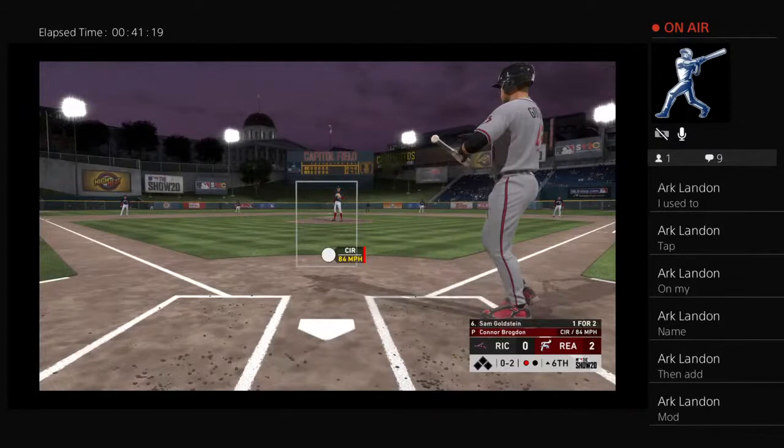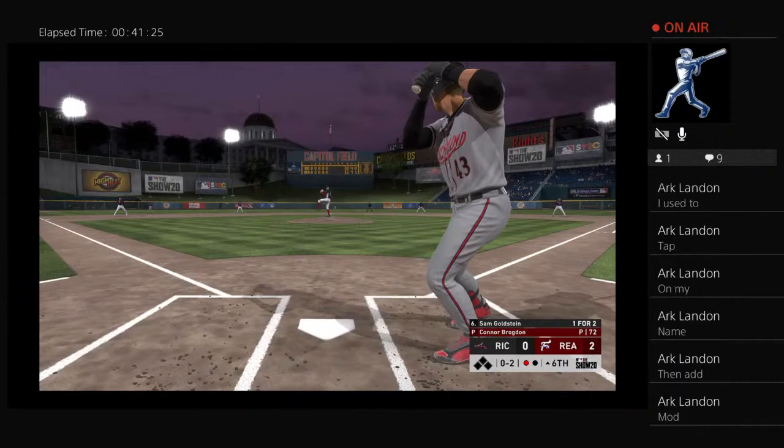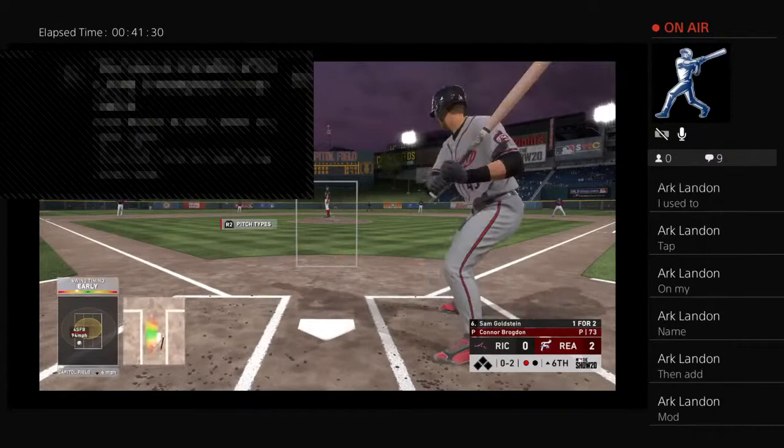Hey, you guys know me. Hitting's a process of elimination, and I'm eliminating the changeup this next pitch. It's really hard to because I'm live streaming on PlayStation, so I don't know how to. But if I figure out how, maybe.